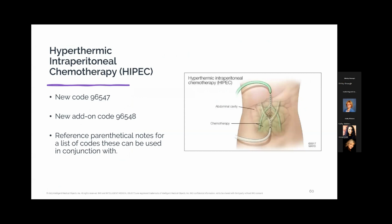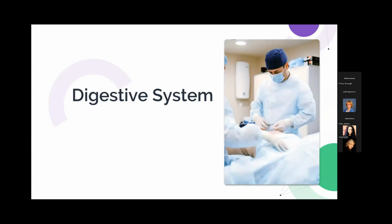Hyperthermic intraperitoneal chemotherapy, HIPEC. New code 96547, intraoperative hyperthermic intraperitoneal chemotherapy procedure, including separate incisions and closures when performed, first 60 minutes. And new add-on code 96548, each additional 30 minutes. HIPEC is an aggressive, targeted surgical technique that attacks abdominal cancer with fewer side effects than traditional chemotherapy. At the end of surgery to remove tumors, the patient's abdominal cavity is bathed in a heated, highly concentrated chemotherapy solution to eliminate any residual cancer. Reference parenthetical notes for a list of codes these can be used in conjunction with.